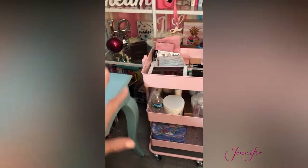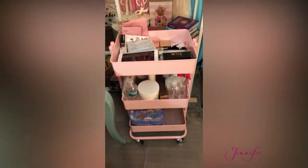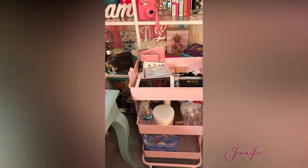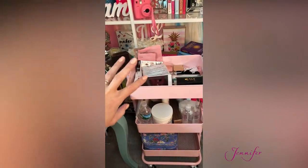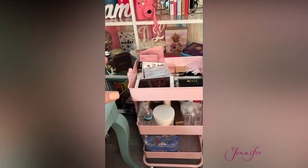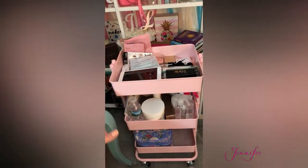This is my little caddy. So this caddy has multiple purposes. It's on wheels, and these are items that I did a video on. So to keep them here and organized, I know I have to do the detailed information for the description box, and the second shelf is basically the same thing.